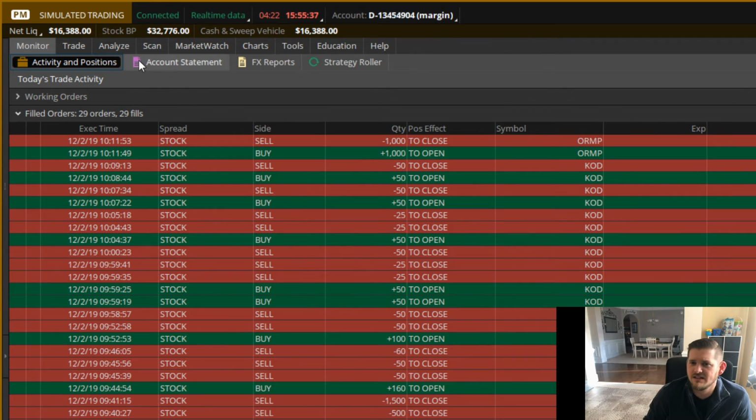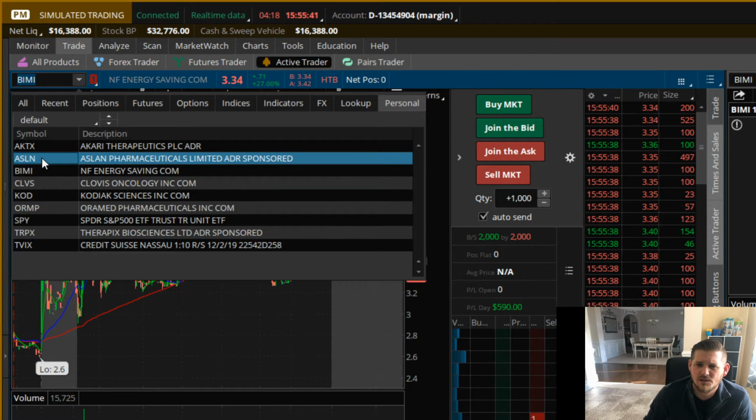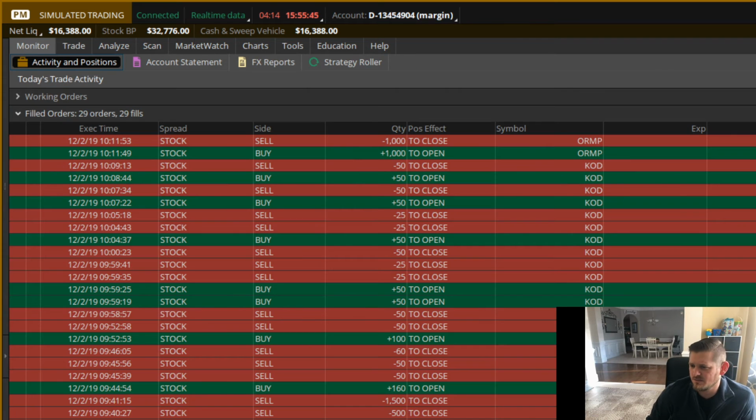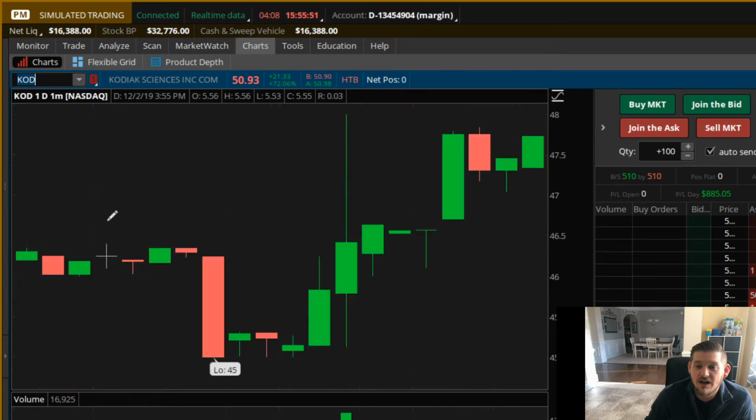Next, ASLN. I think we already went over the ASLN. Let me double check here. Yes, we already went over the ASLN, so we'll skip that one and go to KOD. This was exciting because KOD, I honestly thought it was going to hit $100.